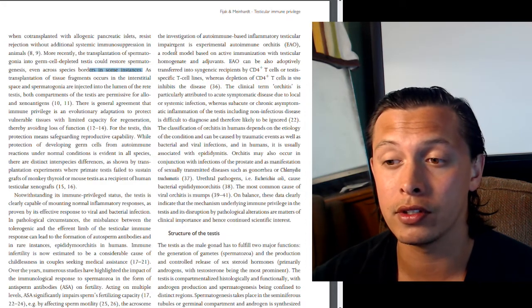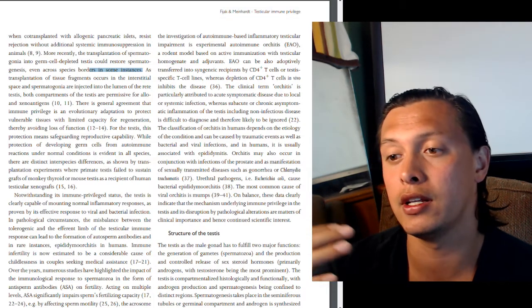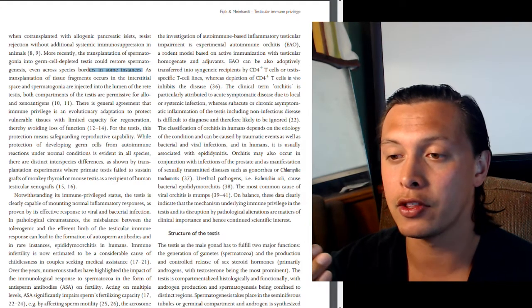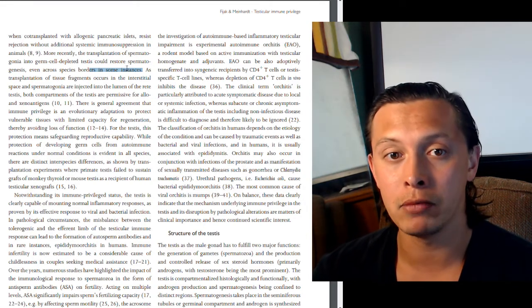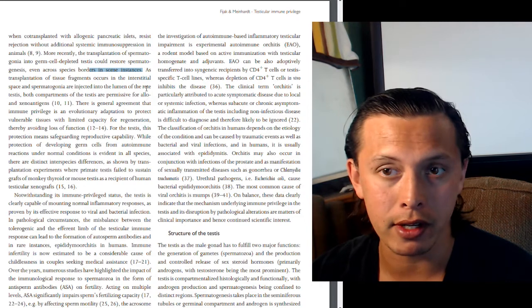So the germ cells are nursed by the Sertoli cells. If I'm remembering this correctly, my memory might be refreshed later in this, but they're nursed to maturation with the Sertoli cells into the mature sperm cells, right? So if you get rid of all the germ cells, you have no sperm cells.